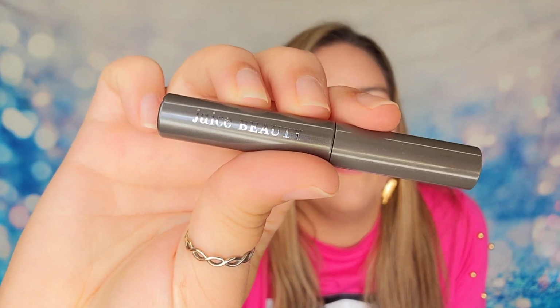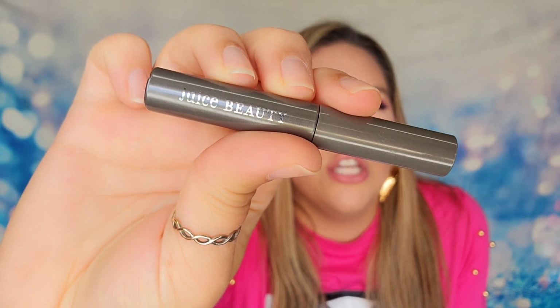The next item that I have in here is from Juice Beauty. Oh, so is this a mascara? Yeah, it's their Ultra Natural Mascara, and it's in the shade Black. So this is definitely sample size again. To be honest with you, I forgot that Juice Beauty even made mascaras, but I vaguely remember now that yes, they did do this. It was a few years back that I tried it.